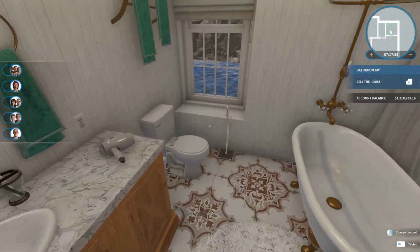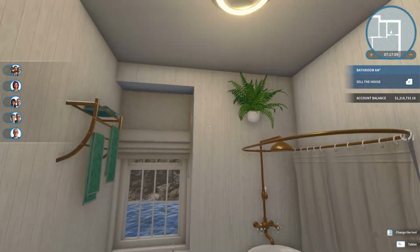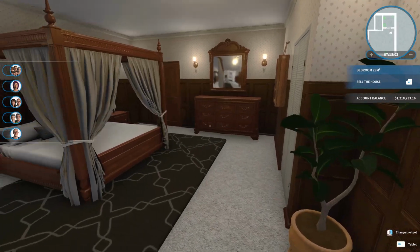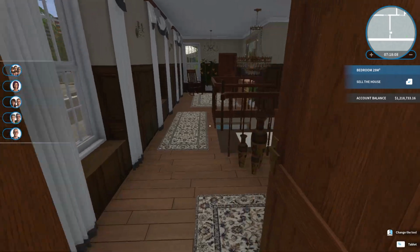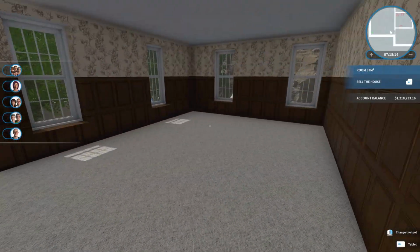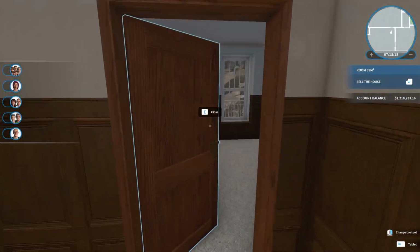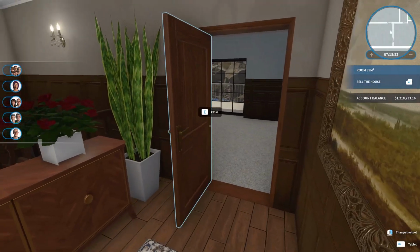Some towels, of course, toilet, and then in this corner, just a little shelf and a picture. So yeah, that's this bathroom. Perfectly functional for a bathroom just for this one room. I like it. So now I think I'm going to tackle maybe this room next, or maybe I'll just tackle this one and the master bedroom as well, along with all of this stuff. So yeah, I'm going to get to it.